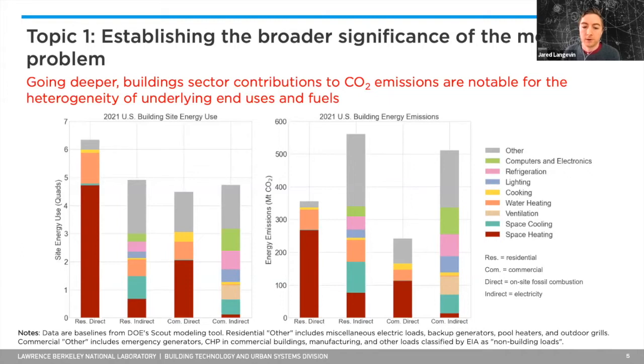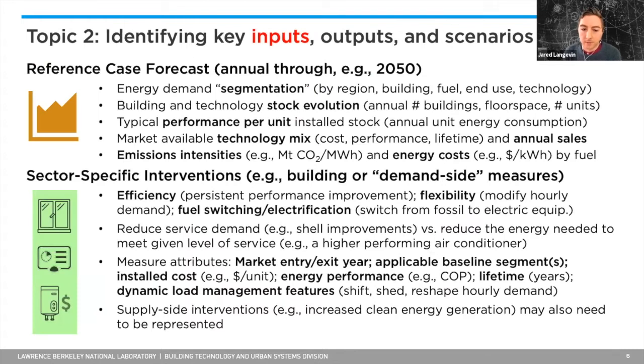You also see different distributions of end uses, end use services, that's the colored segments here, or even entirely different end uses, depending on which building type you're examining, residential or commercial. And as you can imagine, each of these segments has its own dedicated set of solutions and researchers, which is what makes buildings really a very rich focus when it comes to decarbonization research. So we've established why buildings are important to decarbonization.